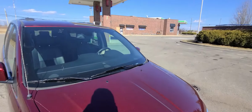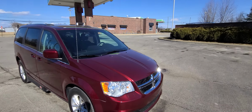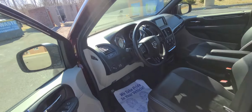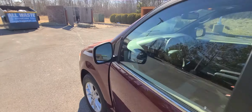Now, we didn't convert this thing. This is not what we do for a living. We are in the business of repairing cars. And this vehicle had a minor front end accident. It must have bumped into the car in front of it.